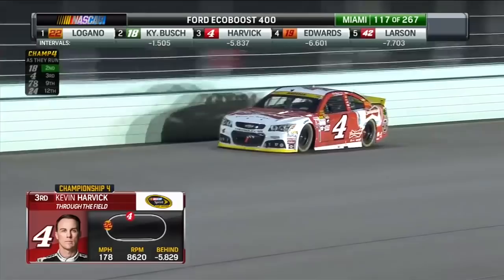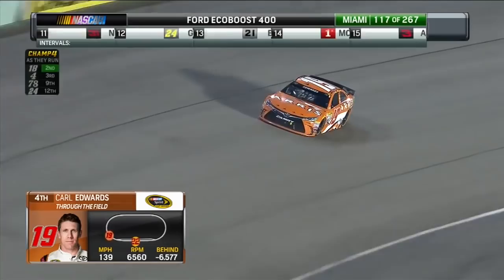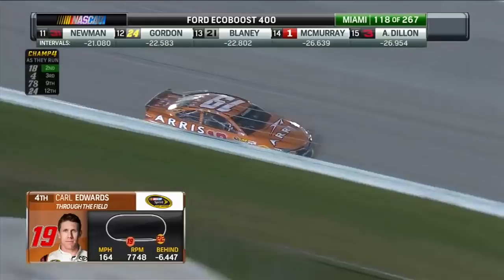Marty? Dave, Carl Edwards having a strong effort here in Miami, running in fourth right now. You know, he was the first man to miss the championship four by just 5 points after Phoenix. I talked to him before the race. I said, are you over that? He said, sort of, not really, but I would love to have been competing in that final four here, Kelly.